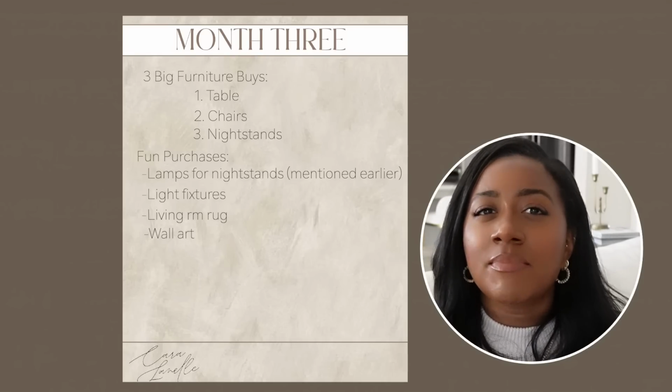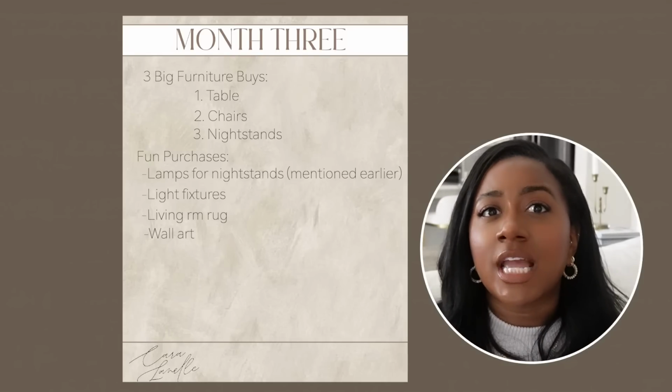This is the first time that I would recommend purchasing wall art. Because you're getting light fixtures, because you have your table and your big furniture, you kind of know spatially on the wall what's available, what's not going to interfere with the light fixture or the table. You kind of have a gauge on wall space, what you have available.